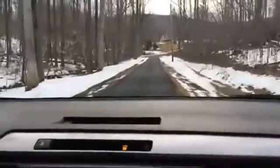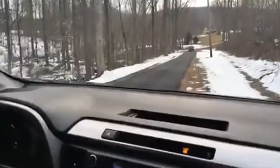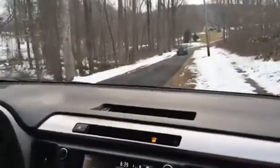Uh-oh. There's another car coming. At us? How does that work? It's a smart car. I don't know how smart that is. Flying down the road, but these little clown cars have never struck me as being particularly smart. Who is that? I wonder.